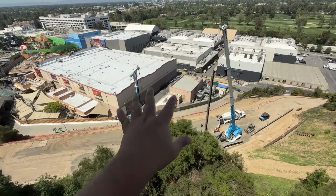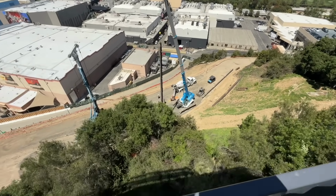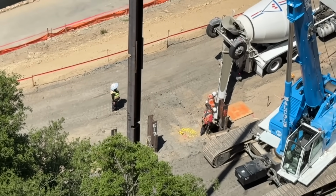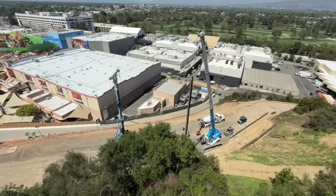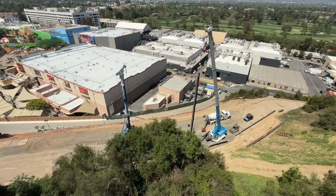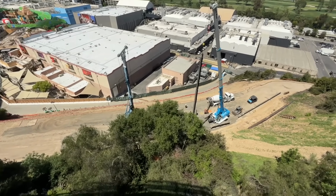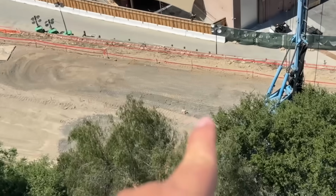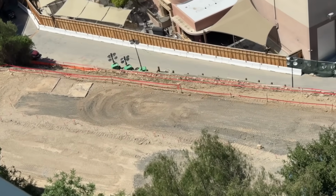But yeah, this is the most work I've seen done during the day. Look, they already got some in already. Dang. They're pouring concrete. Wow. The speed of Universal, unreal. It's just unreal. Wild. And we did see those markers down that middle path. Let me zoom in. Maybe that's the path we're going to be following.